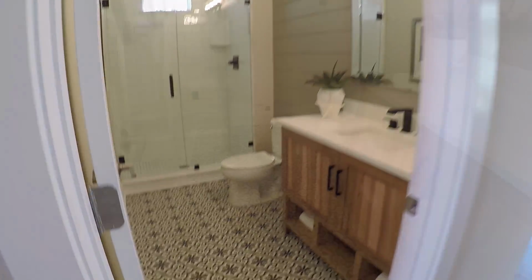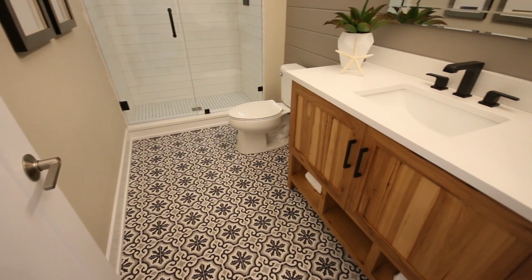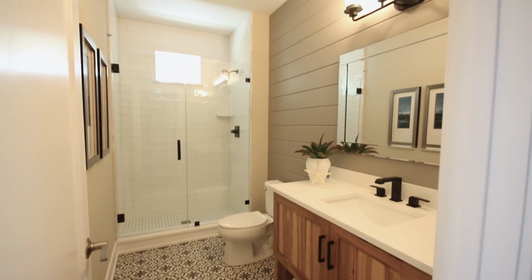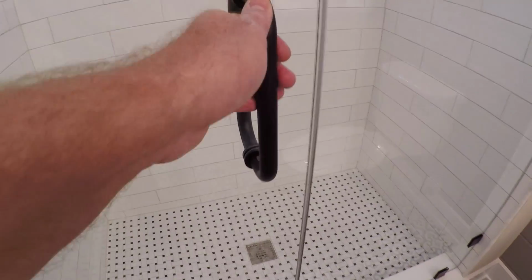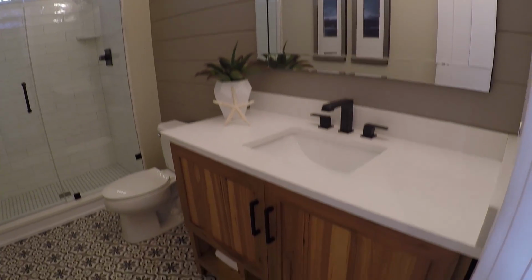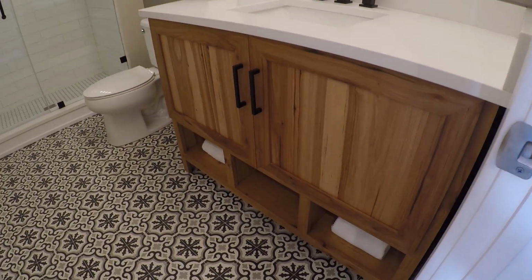You can see all the detail he puts into his homes. I mean, look at this bathroom here, the tile, the vanity. I mean, beautiful work here. Yeah, in addition, you get the shiplap on the wall, the subway tile. And the vanity is super cool too with the natural hickory. That's sharp. That is sharp.